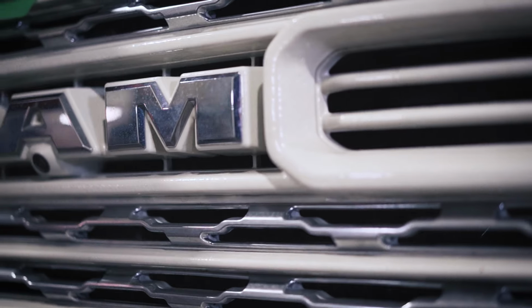Dave is just a hard-working guy. He's your average dude, busting some hump, working overtime to make sure he can feed that obsession, which is the love of trucks.